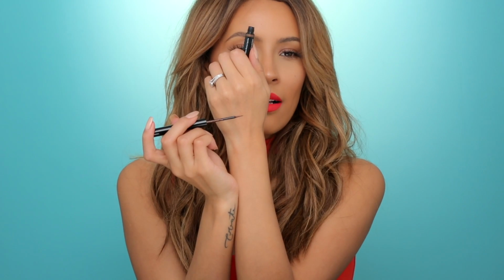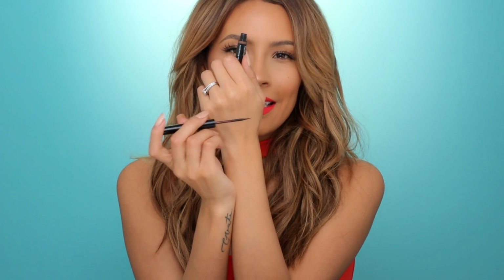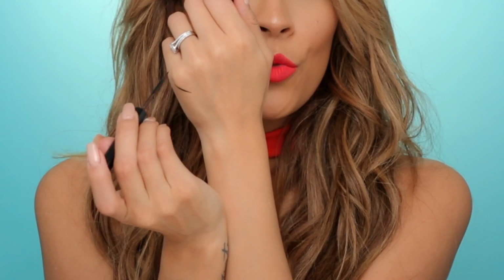If you see, it just has a really nice fine point. The brush itself isn't really stiff. Sometimes they're a little bit too stiff, so it makes it harder to, oops, give that little flick that I just did by accident. This one just looks so good, and the wings always come out sharp.